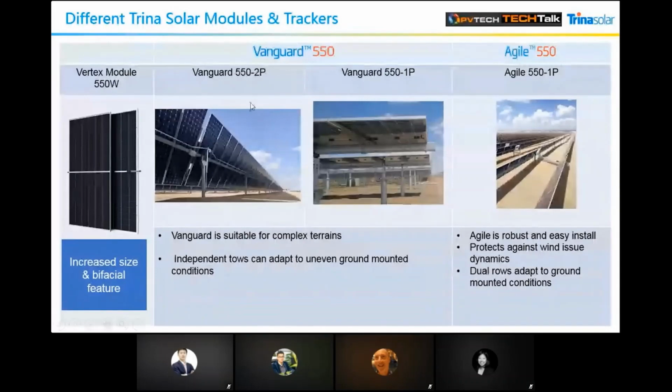So as their name suggests, Vanguard is more like a piano, so it's suitable for complex installation applications, like uneven ground-mounted conditions. And Aja is more robust and easy to install, so it is more suitable for even ground-mounted applications. So different product lines and different applications.